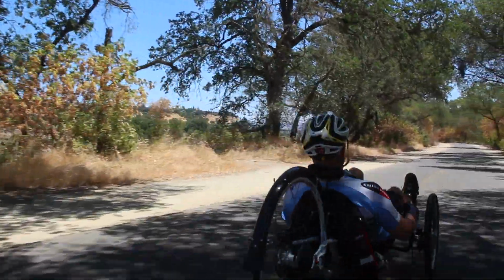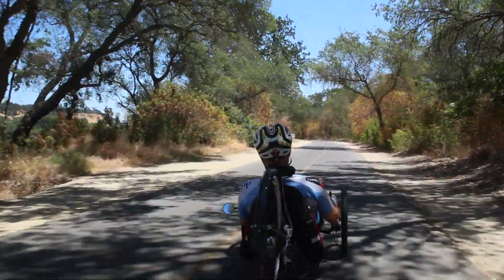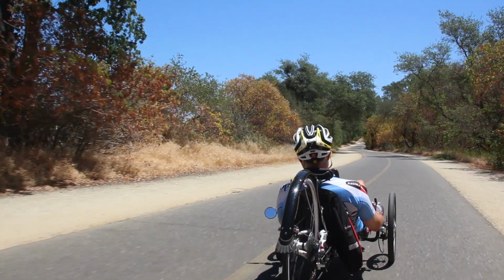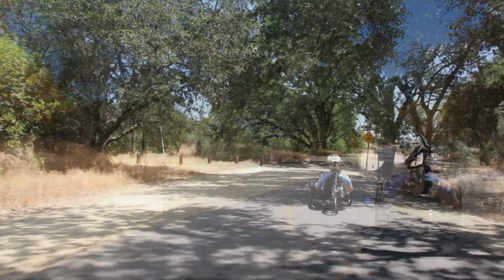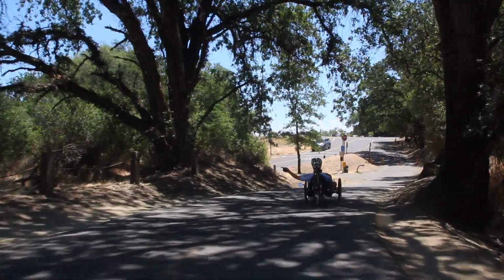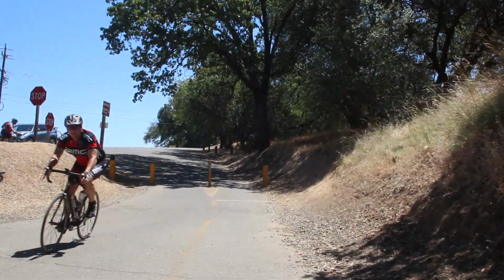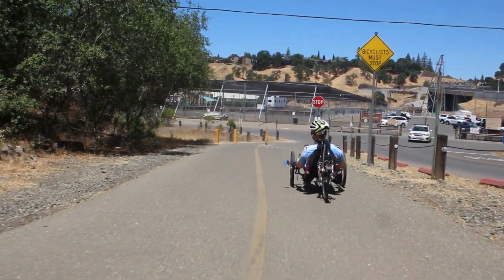We're back on the trail heading north towards Folsom. Most of the trail here is relatively flat. Now we come to a fork in the road. The trail continues on both sides of the river, so you get to decide which way you want to go. If you go to your right, you'll cross Hazel Avenue and continue to the right side of the trail. If you go to your left, you will go over Hazel and continue on the other side of the trail.